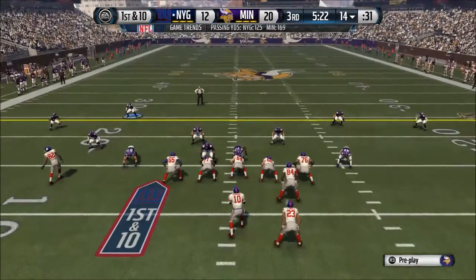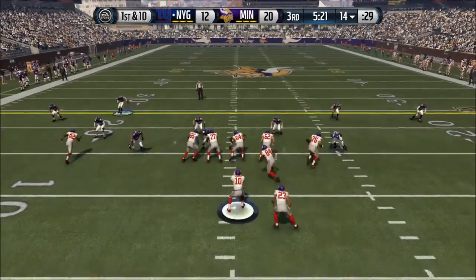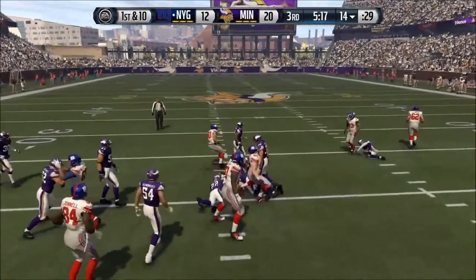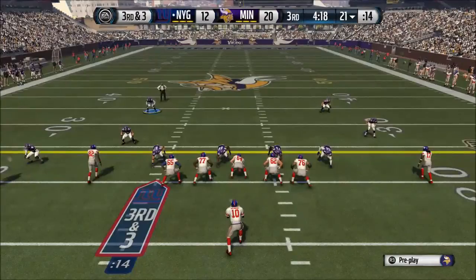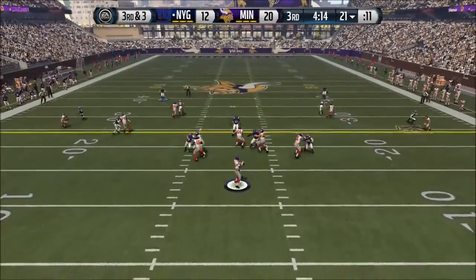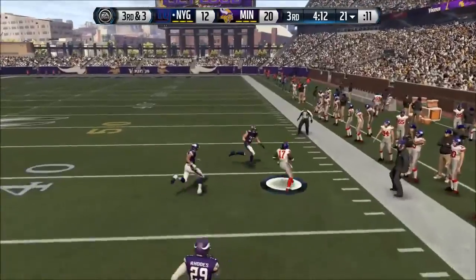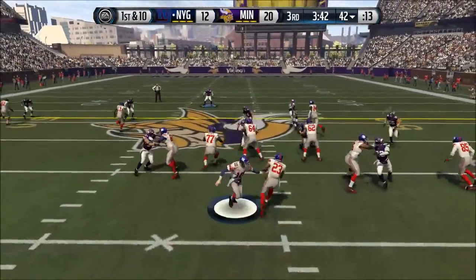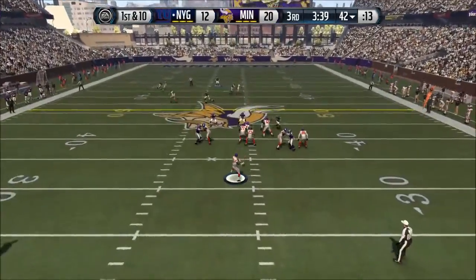1st and 10 now. Eli Manning's going to be back out for another drive with a 1-possession game. Jennings going to get the handoff. Jennings going to spin move. He's going to get a gain of about 6 yards at the 20. 3rd and 3. Trying to get out the field now. Empty set for Eli. Eli's going to drop back. He's going to look. He's going to find his man on the right side. That's going to be Harris, their really good kick returner and punt returner who's helping their special teams game in real life. Gets a nice play there.